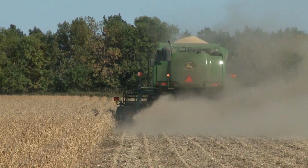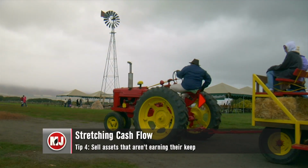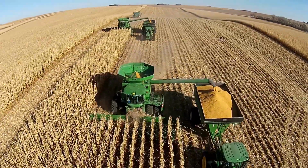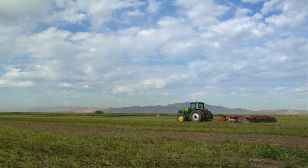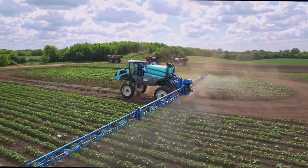And you also mentioned sometimes it's best to sell assets that aren't earning their keep. Could you speak on that a little bit? Yes, when I was farming, it's those extra tractors that you have sitting around that you really never use, but you kind of like to have them around just in case. Maybe they're a collector item or something like that. Or maybe it's that spare combine, or you have machinery left over from switching from conventional till to strip till. That extra machinery needs to be sold someplace so that it no longer becomes an asset sink for you.